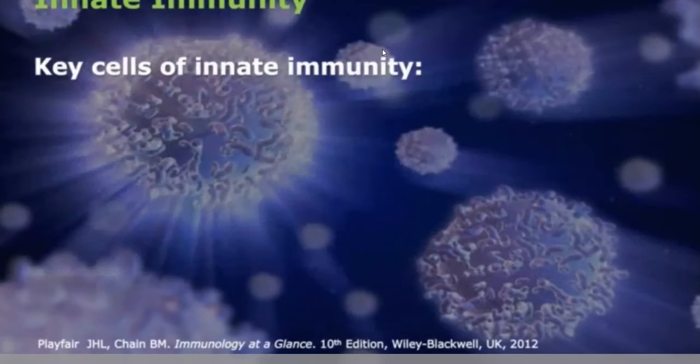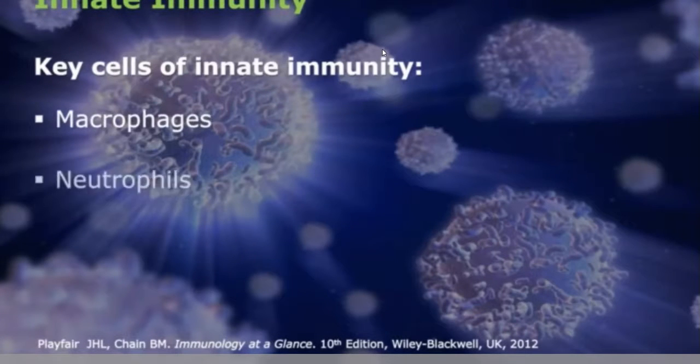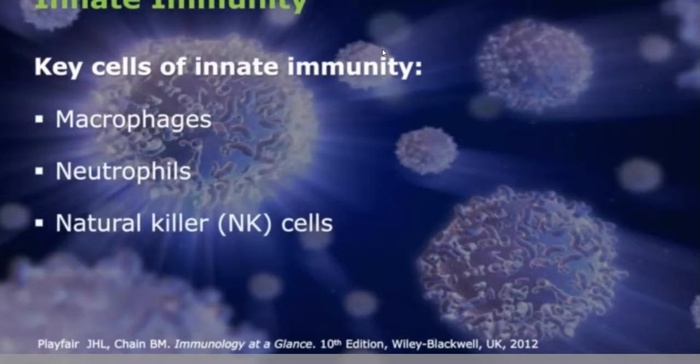So the key cells that are activated in our innate response are our macrophages, our neutrophils, and our natural killer cells. And what they can do is they can engulf, they're the Pac-Men of the immune system. They can engulf pathogenic material and destroy it. The natural killer cells don't engulf, but they do a concerted attack against pathogenic material. And generally, the natural killer cells will be attacking cells, but maybe cells that are infected, whereas the macrophages and neutrophils are often gobbling up the actual infectious agent.